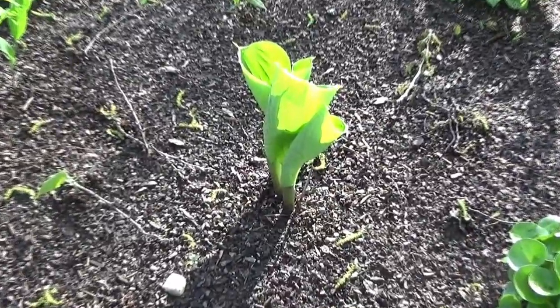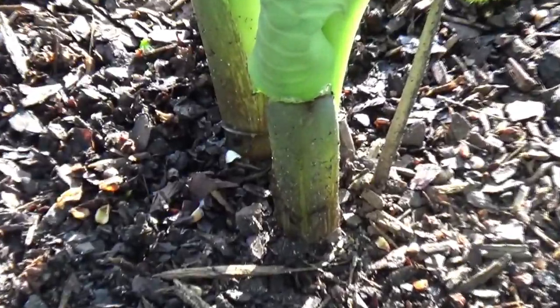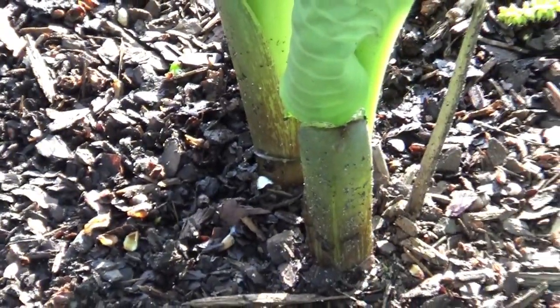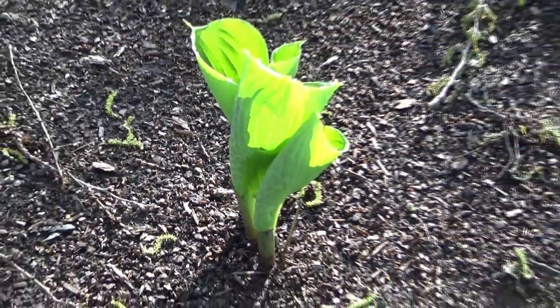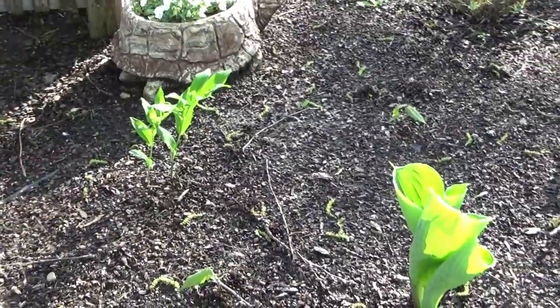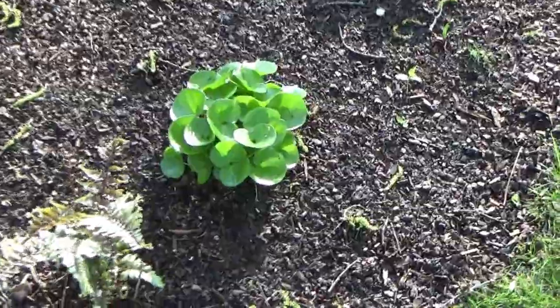That is quite hefty. That is huge. And then that will be a giant Solomon's seal at some point. Not this year. Alright, I gotta step.